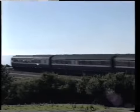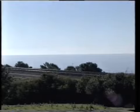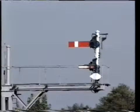Today she still works on the main lines, as we see here, amongst her most frequent haunts being the North Wales coast, as well as the Settle and Carlisle.